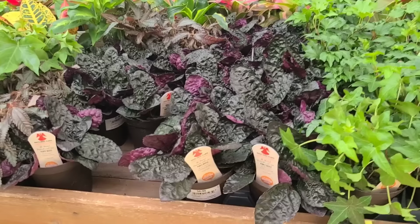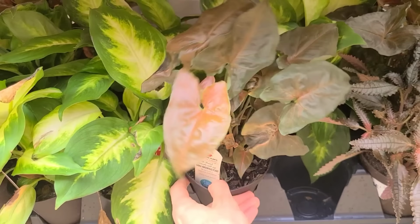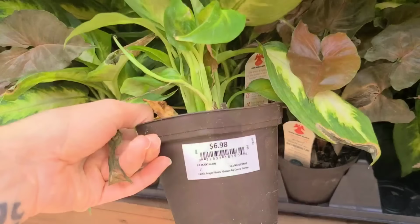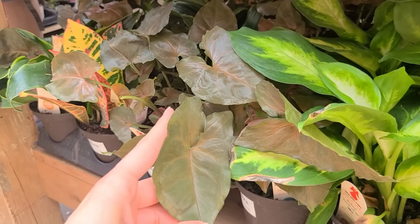It was so good. Some cute syngoniums here. This is the Maria for $6.98. I used to have that one. This was the first syngonium I actually got because I liked the color, but I killed it. Dieffenbachia, $6.98. Yeah, so now I just keep my syngoniums alive in water. I only grow them in water.